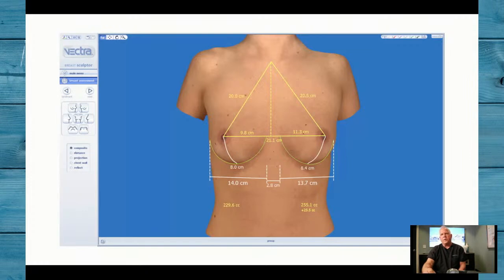So what we do in surgery: Dr. Alfonso and I do between 300 and 500 breast augmentations a year. The average surgical time is about 30 minutes in the operating room. To put you off to sleep and get your prep and so on, it's about an hour or so. And then patients are usually here for about an hour following surgery, and they can go home.